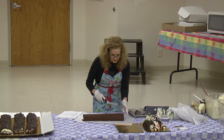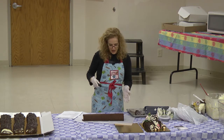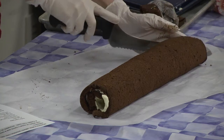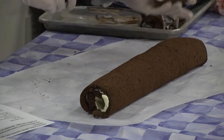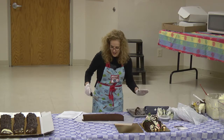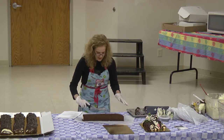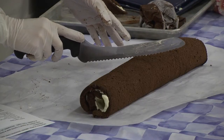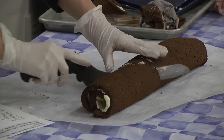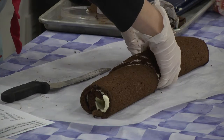So we're going to use some of this. We're going to cut, this is the secret to get it to look like the log. It's all about how we're going to cut it. So I'm just going to cut a little angle like so. And that's the one that you eat. And then we're going to cut our long log, that's the long end here. And once again, I'm cutting it at that same angle here, just like so. Just real light. You don't have to. And I'm going to pick it up.